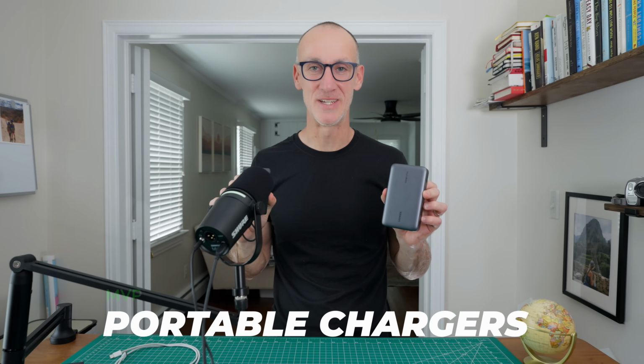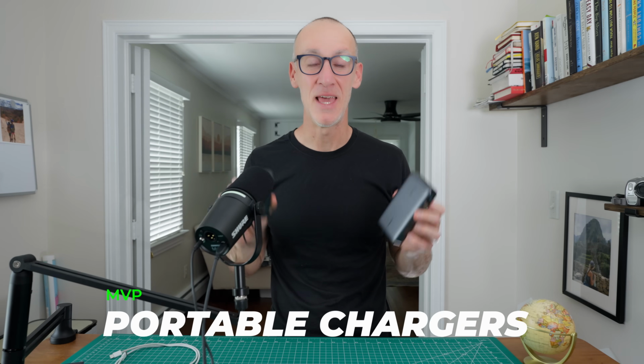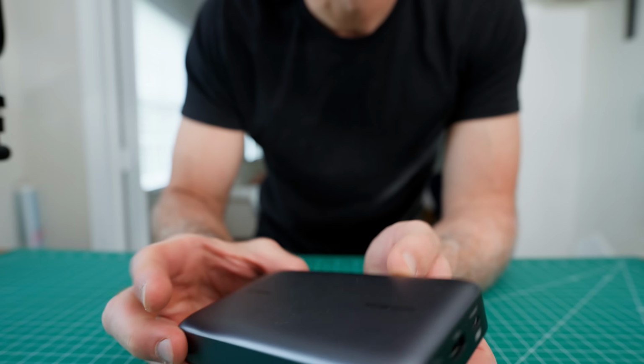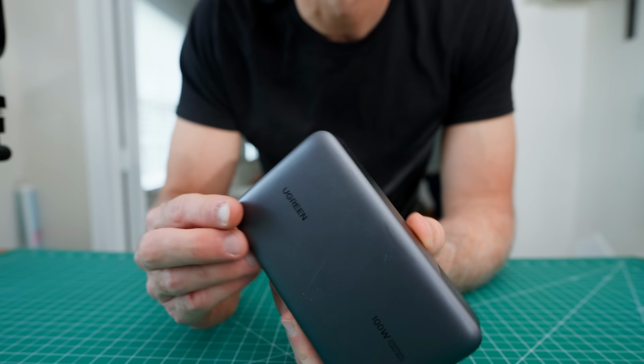Portable charging solutions. These were huge on the road, and these were two of our go-tos that are fairly compact but can provide you with some great power. Now, you have your MagSafe phone adapters for quick charging on the go, but this 20,000 milliamp charger from Ugreen, with a USB-A and two USB-C ports with 100-watt capability, is good to fully charge my MacBook Pro while I'm on the go.